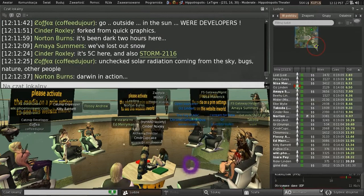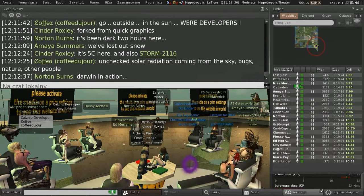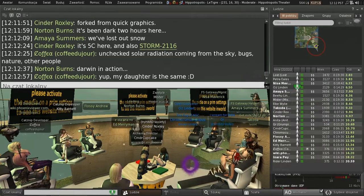Cinder, I will take a look at integrating that on the next spin of Quick Graphics, if I can. I have one other fix, and then, of course, I will have to merge whichever of the other two ends up being the new release, probably next week. So I did see that notice.